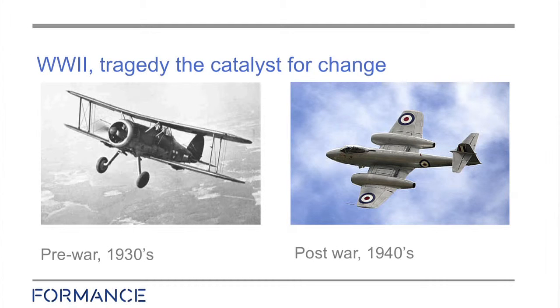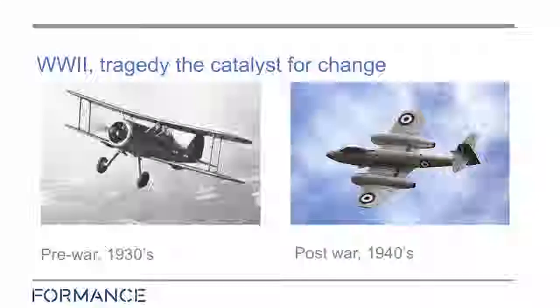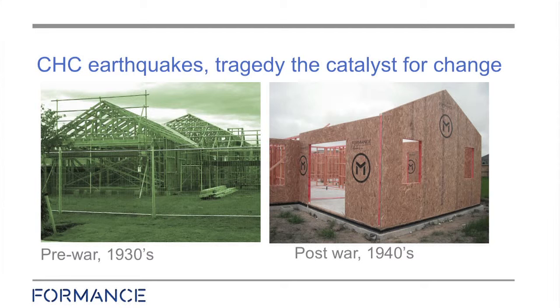Well, there's some examples in history. Here we have World War II, tragedy, the catalyst for change. Biplane technology was being perfected. Propeller technology was being perfected in the late 30s. Terrible tragedy occurred in World War II and ushered in the jet age. So that generation of engineers and designers will be long remembered for having advanced the status quo in air travel. So you guessed it, it's been a tragedy. Christchurch earthquakes, we're advocating we move beyond what's been around since 1840 into a new era of high performance and efficient building materials.